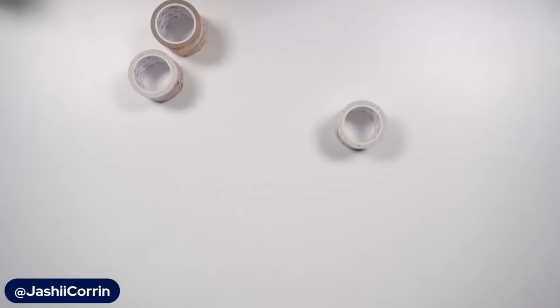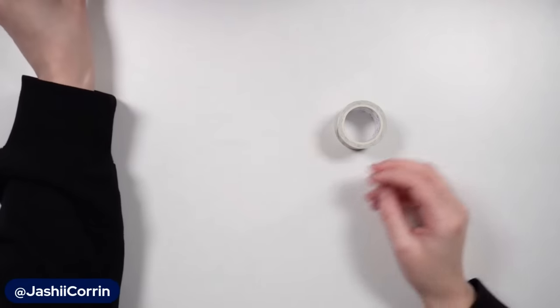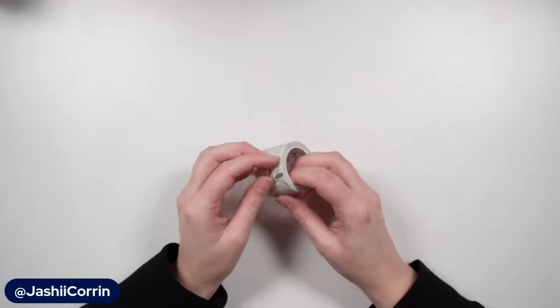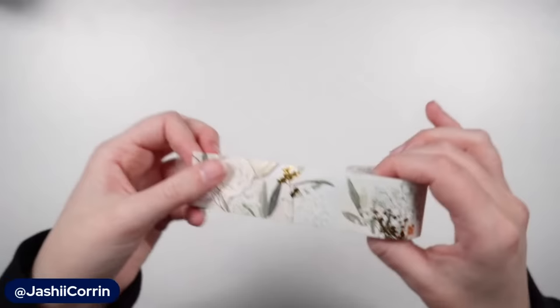And then the last tape in the set for this set of tape. There we go. Put those ones over here. I have so many washies and I really need to do another declutter. But that's not a today job. Today we're just talking about how I have a problem with having too much in terms of stationery.